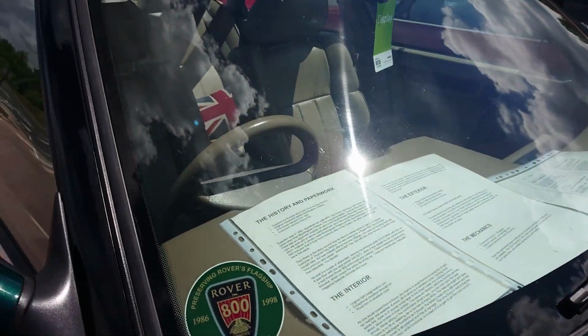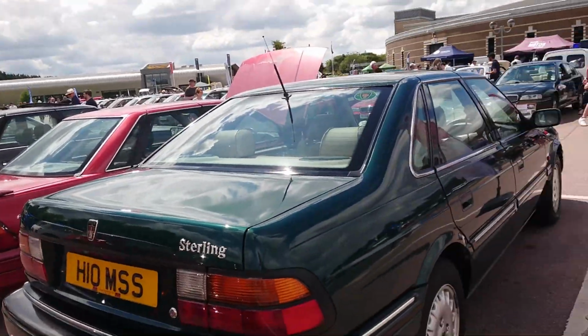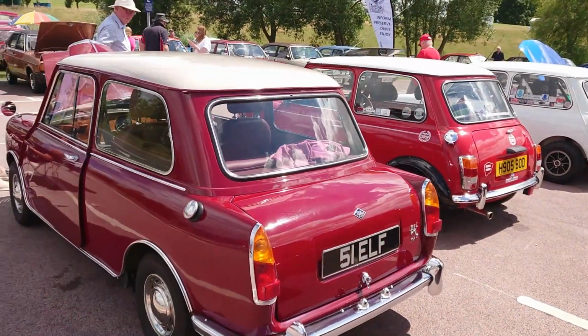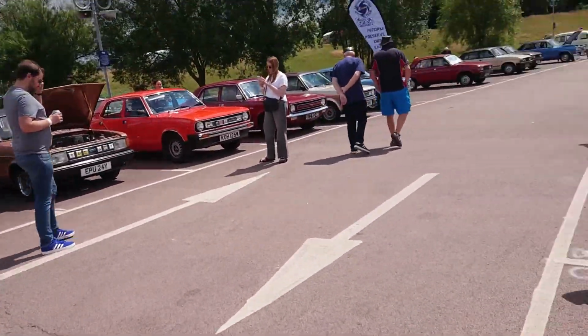1993, a Rover 2.7 litre Sterling, 827 Sterling. Oh yes, please, viewers. Dream specification has arrived. Very nice condition too. And we've got a Riley Elf Mark II. Imagine it's sort of, gosh, the Mark IIIs came in 67, so it'll be a bit before that.